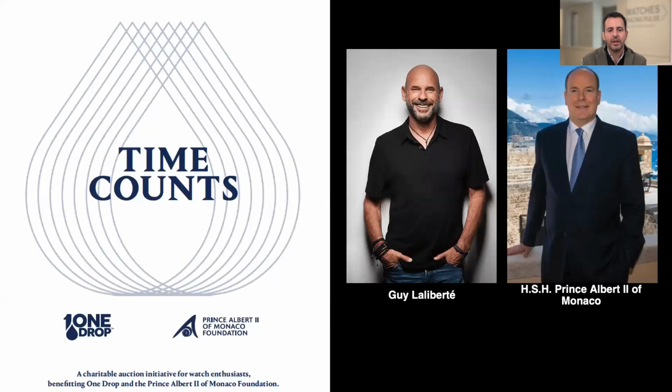Now we switch to the charitable initiative we call Time Counts, in partnership with the One Drop Foundation and the Prince Albert II of Monaco Foundation. One Drop was founded by Guy Laliberté, who also founded Cirque du Soleil. And the Prince of Monaco, Prince Albert, is the chairman of the Prince Albert II of Monaco Foundation. All proceeds will be donated to their charitable causes.